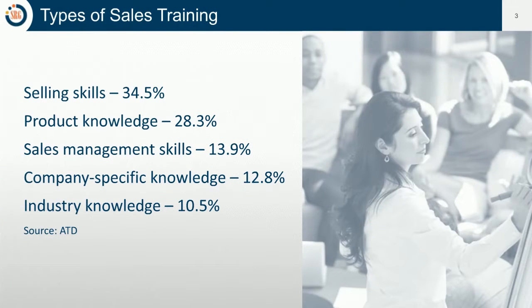When we think about sales training, it's a pretty broad term, and this is just a breakdown from ATD that it can include selling skills, product knowledge, sales management skills, company-specific knowledge, and industry knowledge. For purposes of this presentation, we're really focusing on the first and third points, selling skills and sales management skills. Together, those roughly make up about 50% of corporate America's training budgets. So we're going to be focusing on the skills that salespeople need to be successful and the skills that their managers need to successfully manage their teams.